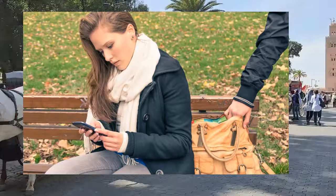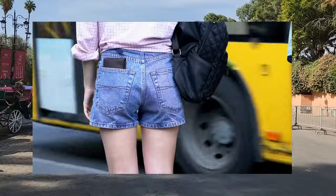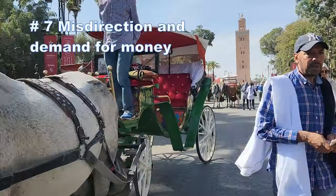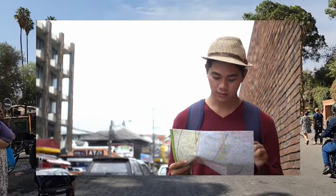Distraction theft can happen anywhere, mostly any places. They'll distract you and try to take your backpack or your wallet, something like that. Now, scam number seven, misdirection and demand for money. What is misdirection and demand for money?